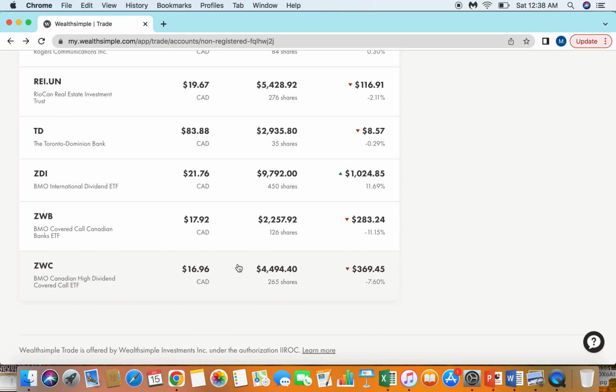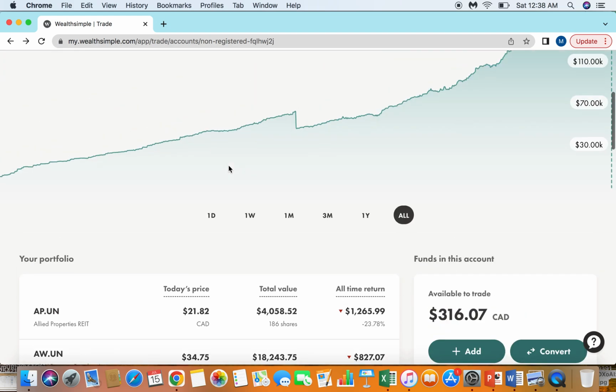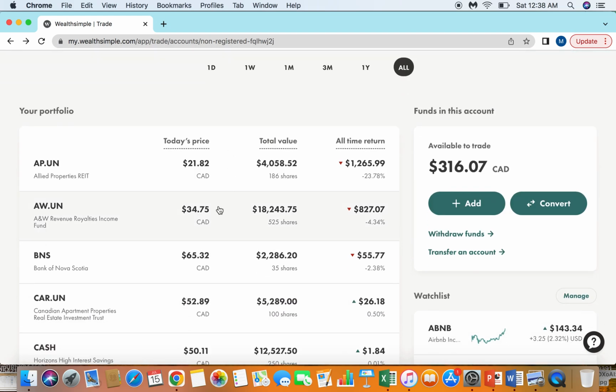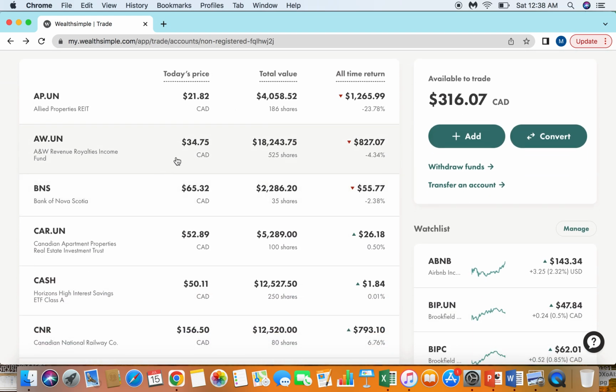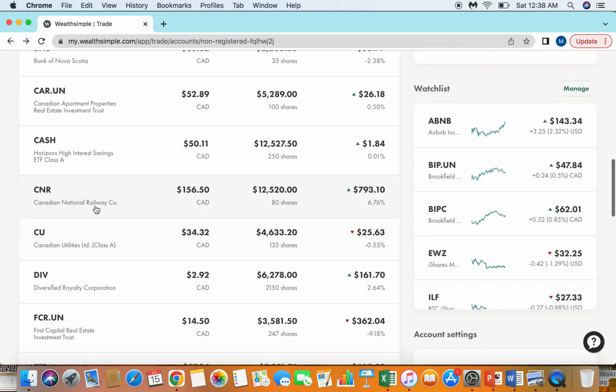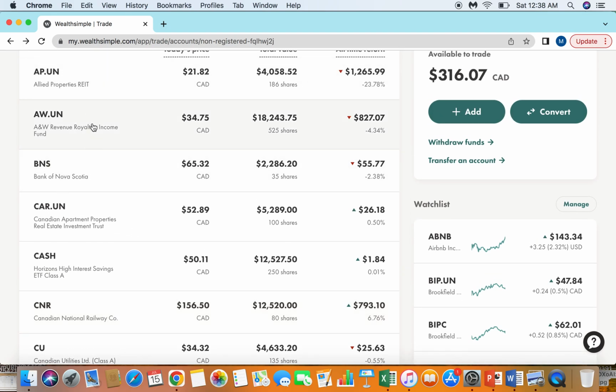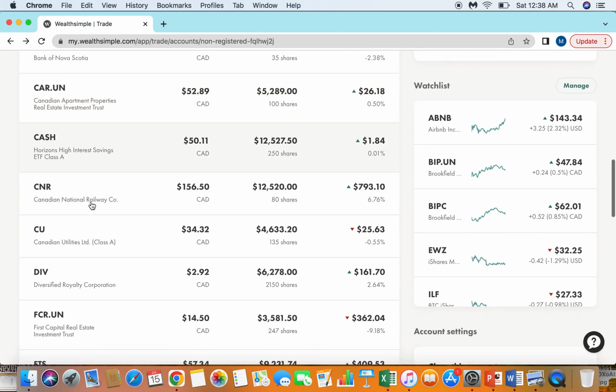Once again, I just take all that income every month from these covered call ETFs and allocate it to strategic areas of my portfolio. As I look at the Canadian side of my portfolio, a couple of the areas I'm really focused on adding to are nibbling into companies like CN Rail a bit, and nibbling into some of these royalty funds and REITs when they get a bit undervalued.